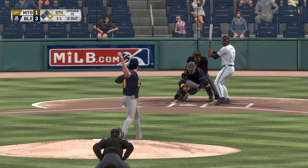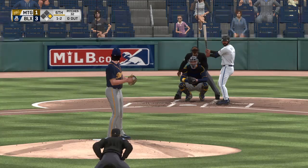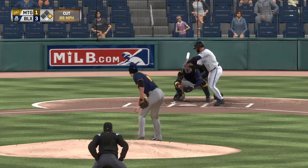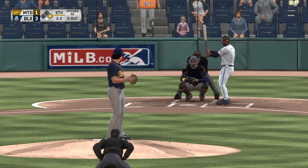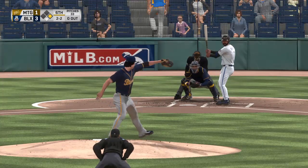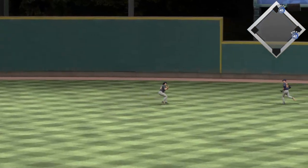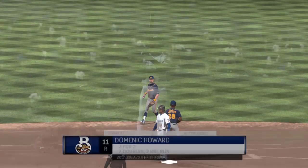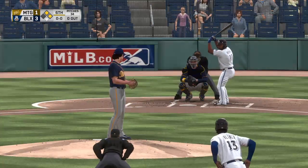Here's the 1-1 pitch. Takes a look at a slider that catches the inside corner. 1-2. Here it comes. And he lays off a pitch outside as they draw even at 2-2. He's set. Here's the 2-2. Liner towards second. A leap, but he can't bring it down. Base hit. Digging in to try it again. Dominic Howard. He's got a couple of doubles thus far, so we'll see if he can keep it up.